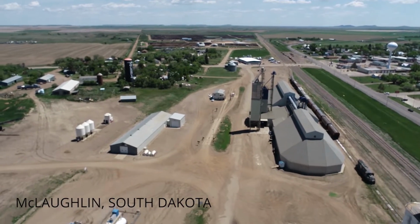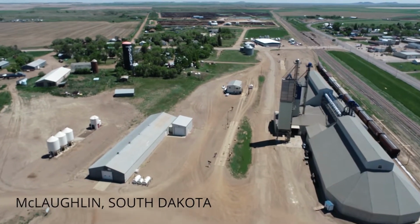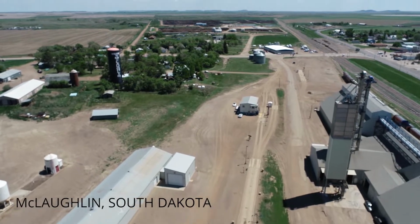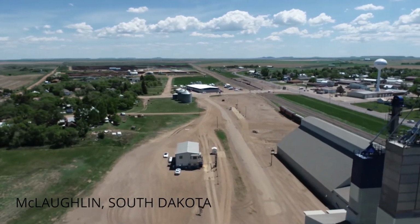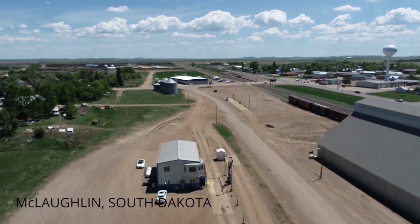With our application equipment, which consists of 5 sprayers and 8 spreaders, along with 8 tender trucks and 10 semi-tenders, we apply around 300,000 acres a year. In a typical year, we'll sell around 60 to 70,000 tons of fertilizer. This includes liquid and dry.